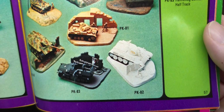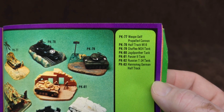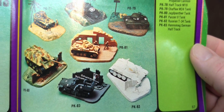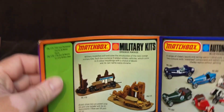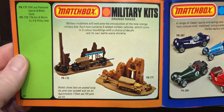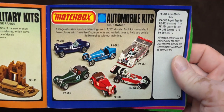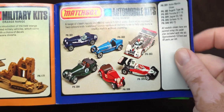What's up with that white tank? PK-82. Russian T-34 tank. That's awesome. I'm gonna try to find that and then, like, I don't know, set it on fire. Let's see. Military models. There we go. Now we're talking. Automobile kits. Very cool.